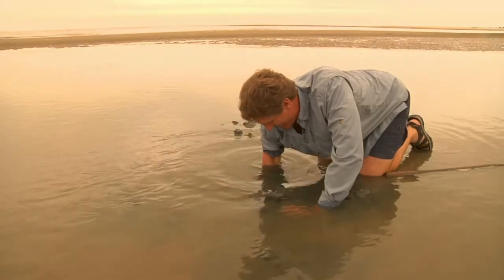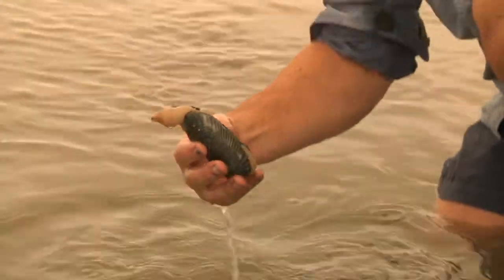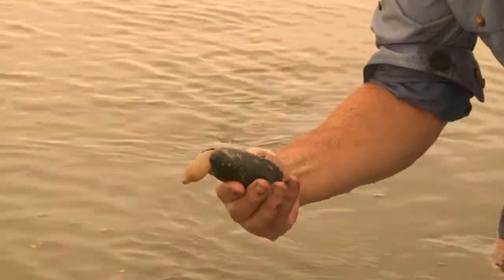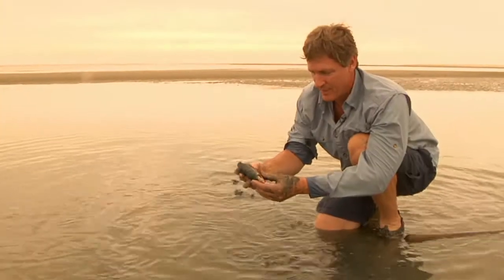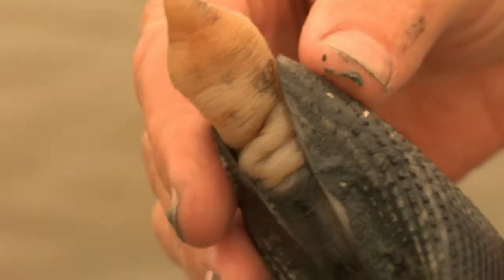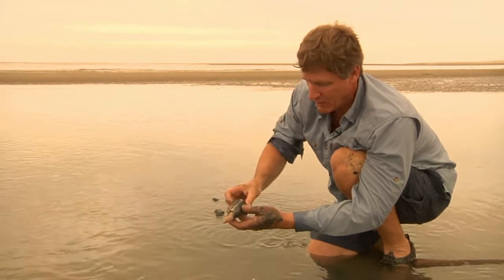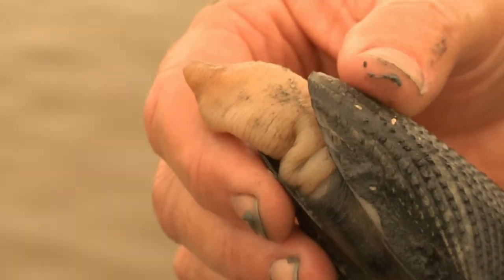Just in the nick of time, because the tide water's getting very deep. But look at that. So this is an angel wing clam. And this is the siphon. So this is the thing that was sticking up out of the top. And I mean, this thing was this deep in the sand. And so, boy, talking about an amazing creature.